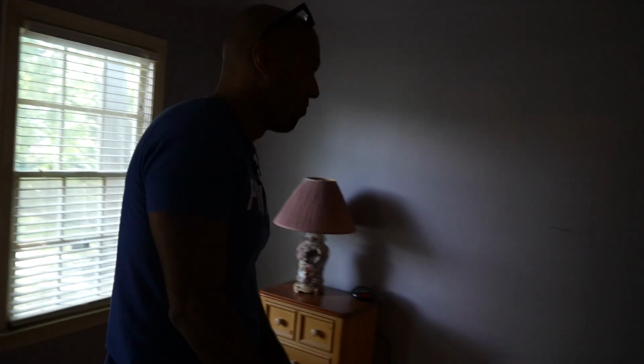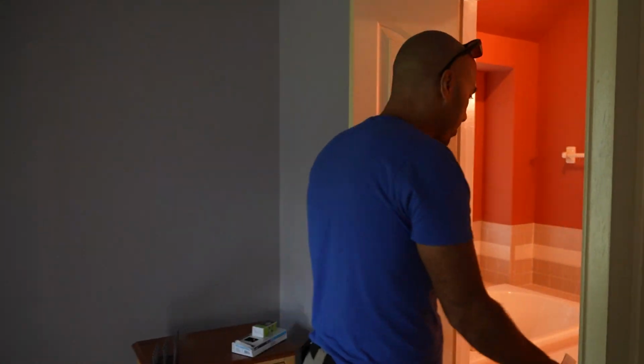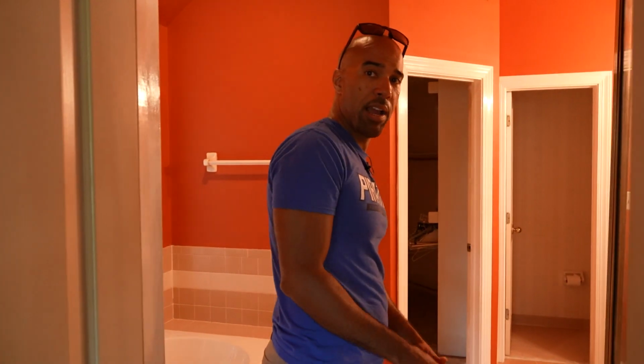I'm sure the more houses I do, the more stuff we get. So it's not plugged up. This will probably be my new chair. I'll take it for the bedroom. And this is the primary bathroom. Before we look at the bathroom, let's go over the numbers real quick back at the office.